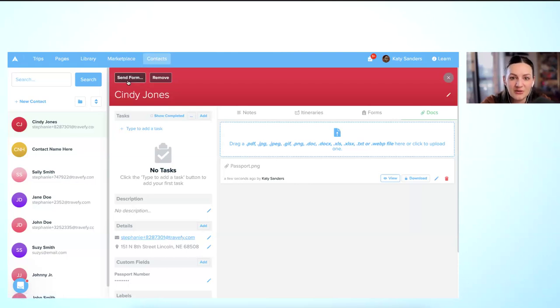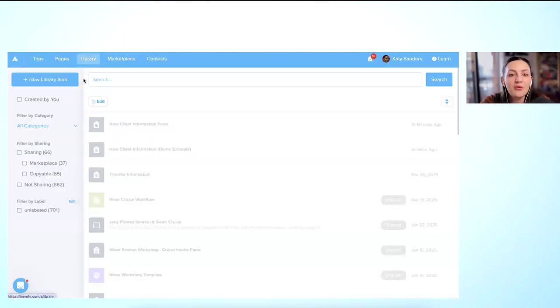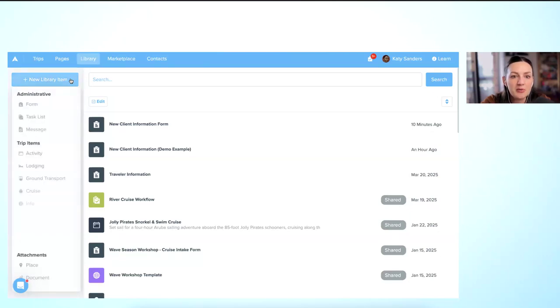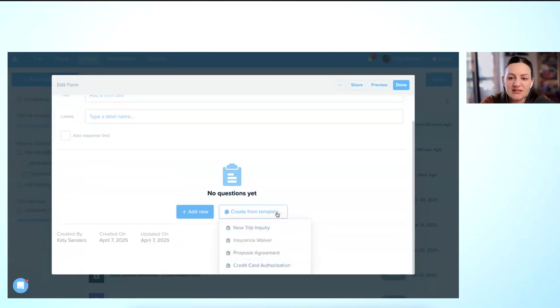Now, how you're going to do this is, again, you could just send a form from here or in the trip. But if we build one together really quickly here, you can actually just click new library item and choose form. And then we do have a template. So I recommend the template, it's really easy.